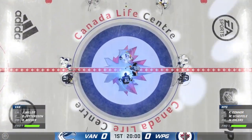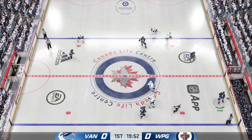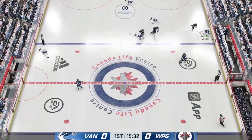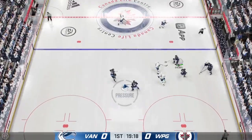things going. You can feel the intensity of this one. Total playoff atmosphere. We're underway. That knocks it off the puck. Great heads up play to poke it away in the offensive end. Quick feed to Ehlers.